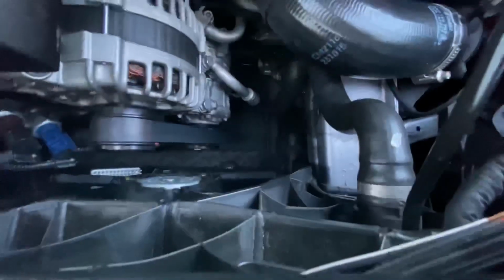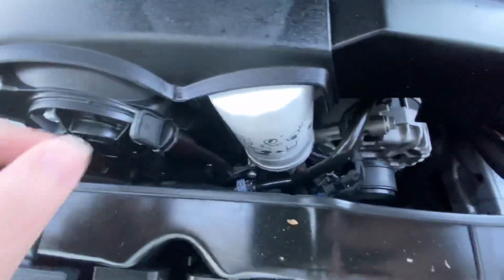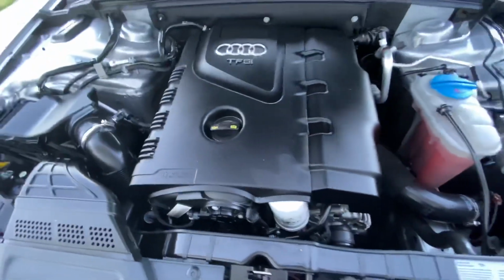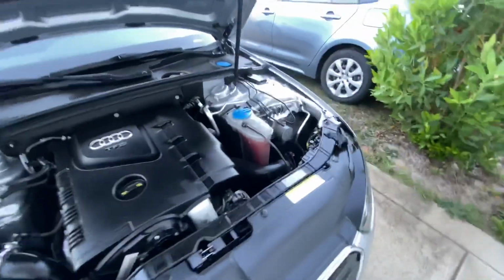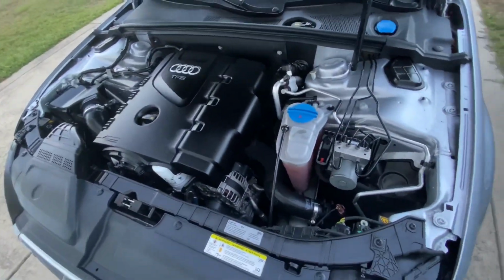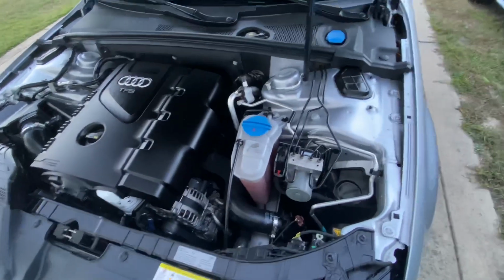But you can see everything nice and tight down there. Plenty of room to get work done in here. I mean, I can see the pulleys and everything in here look good. Belt looks good. All these lines look good. I mean, overall, this thing looks really nice. That's what it looks like, 2.0. Same engine that they put in, what, the Volkswagen CC. I think even some of the Jettas have the 2.0 in it. Not bad.